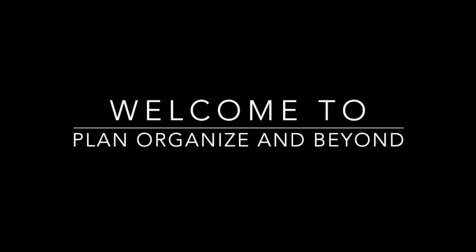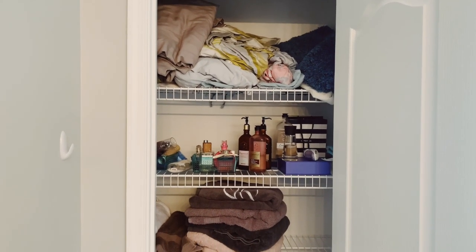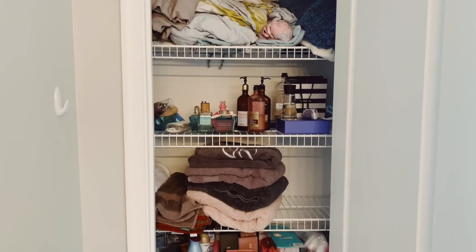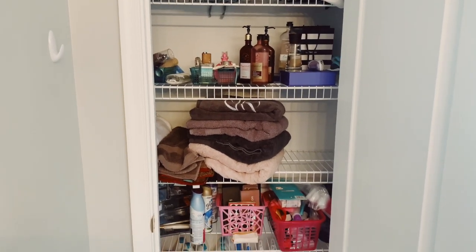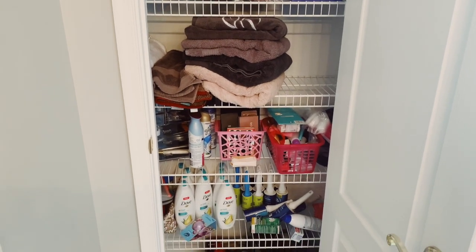I'm so excited to share with you guys what we're going to be working on today. Today we are doing my linen closet. Would you look at this? A hot mess. It has been organized and reorganized.